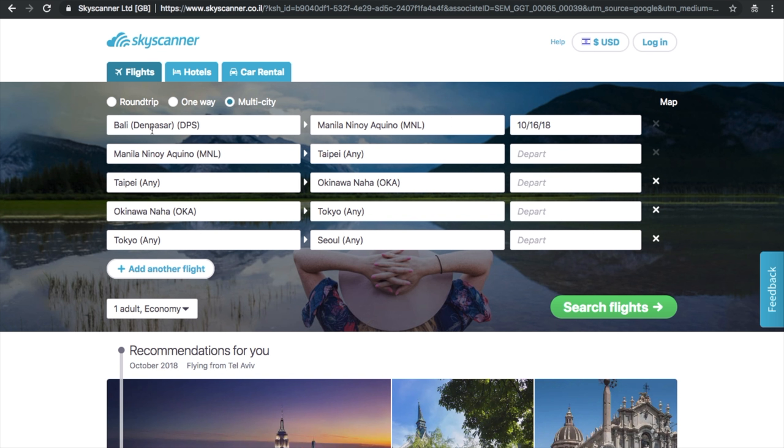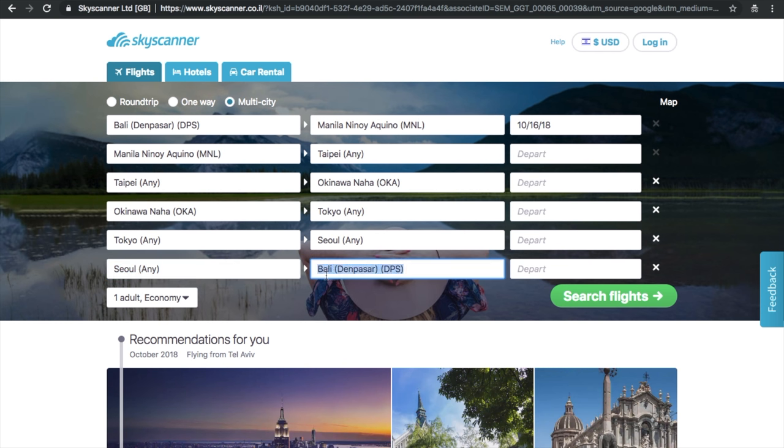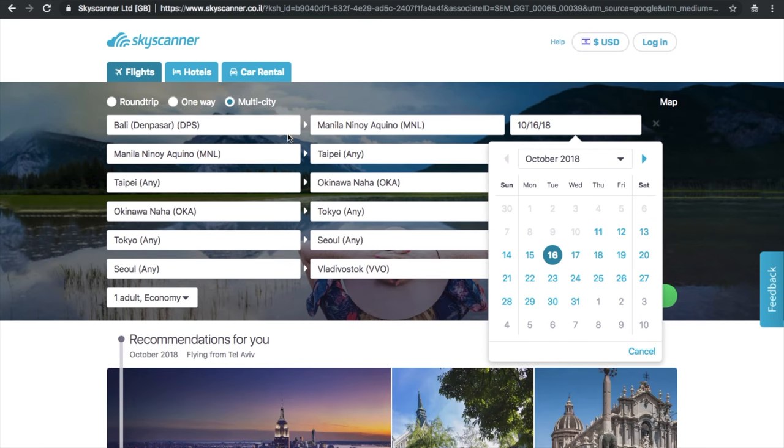We're going to go on this particular trip. We're going to go from Bali, Indonesia to Manila, Philippines, from the Philippines to Taipei, Taiwan, from Taiwan to Okinawa, Japan, from Okinawa, Japan to Tokyo, from Tokyo to Seoul, Korea. We're going to add one more location. Let's go from Seoul to Vladivostok, Russia.